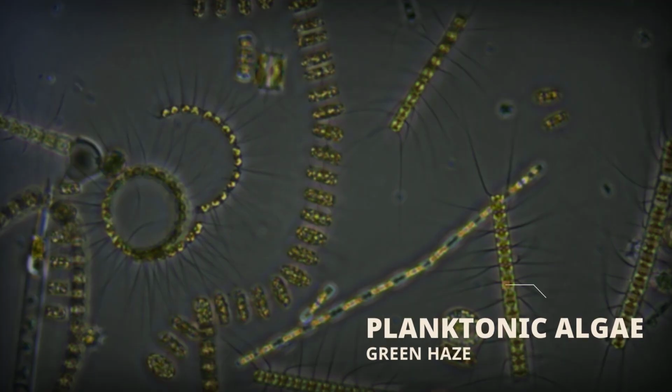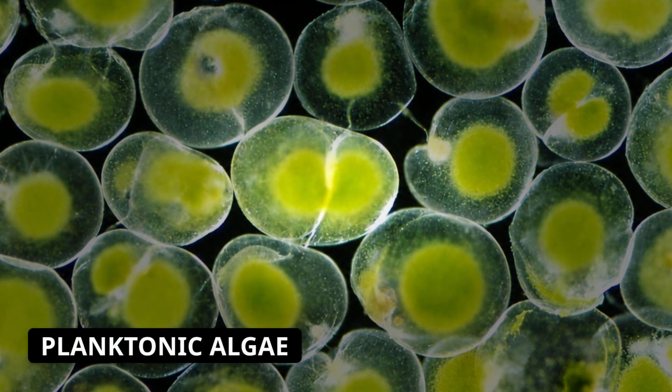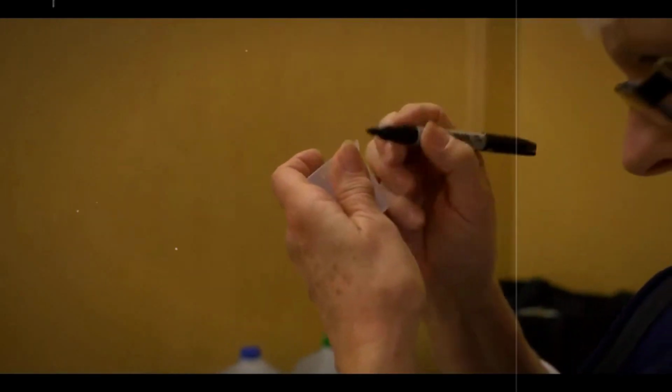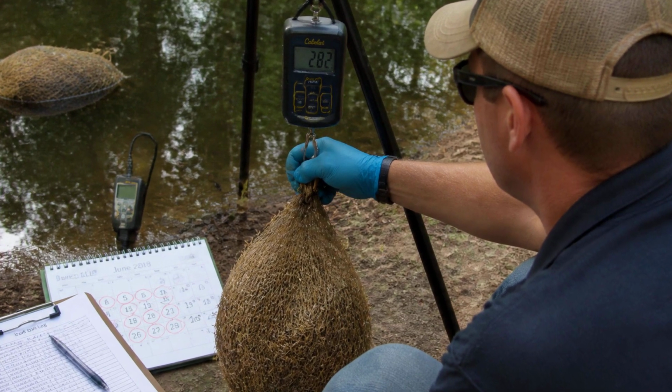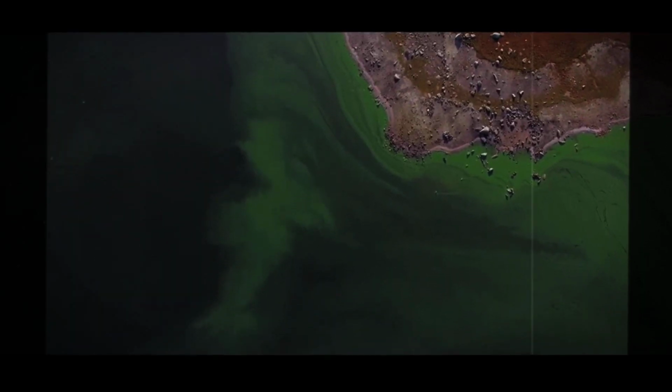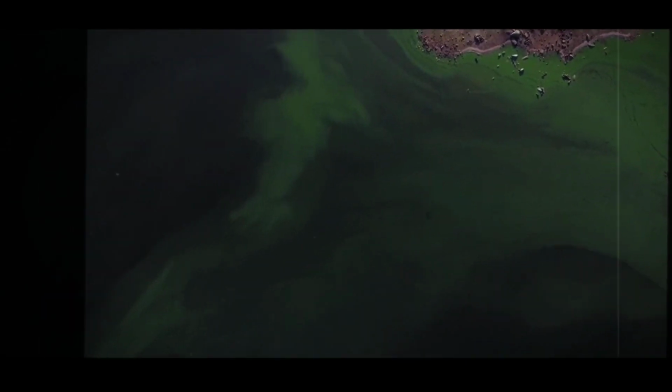A consistent effect against planktonic algae, the single-celled, free-floating kind that turns water into a green haze. On that, the extension services are fairly confident. Penn State calls it a successful technique in their ponds when the timing and dose are right. Now the part that surprised me, push past green water and the results get messy.